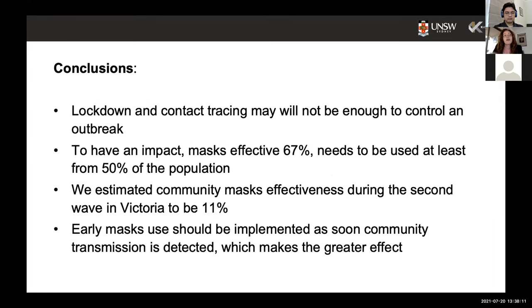So in conclusion, what was shown in this study is that lockdown and contact tracing may not be enough to control an outbreak. To have an impact, masks with effectiveness of at least 67% need to be used by at least 50% of the population. And finally, we estimated the community mask effectiveness during the second wave in Victoria to be only around 11%. Early mask use should be implemented as soon as community transmission is detected, which makes the greater difference, and which we didn't do either this time.